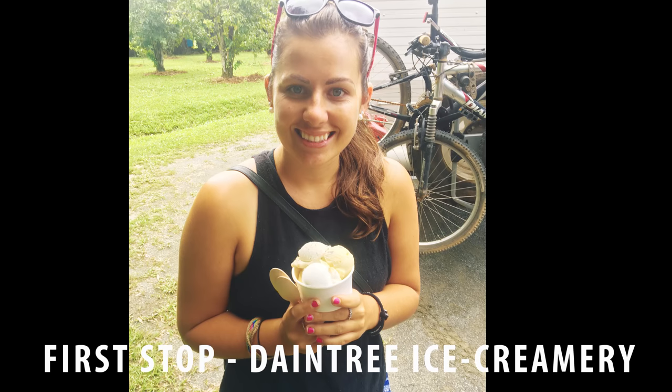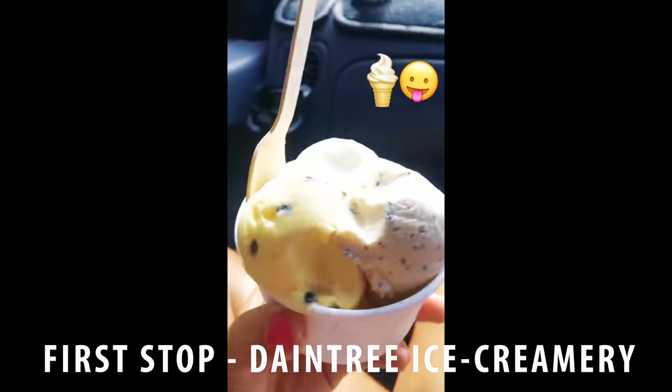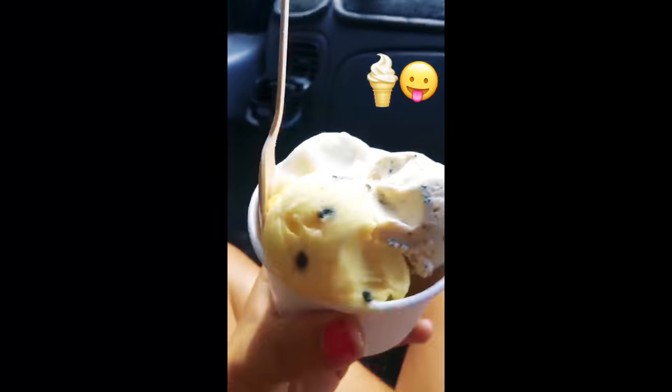Ames couldn't go past a local ice creamery without getting some samples. It's never too early for ice cream, right?